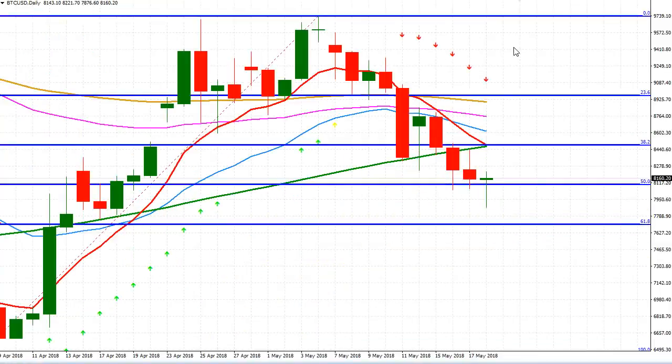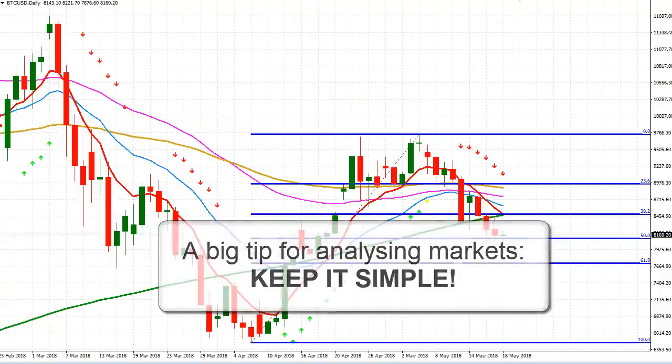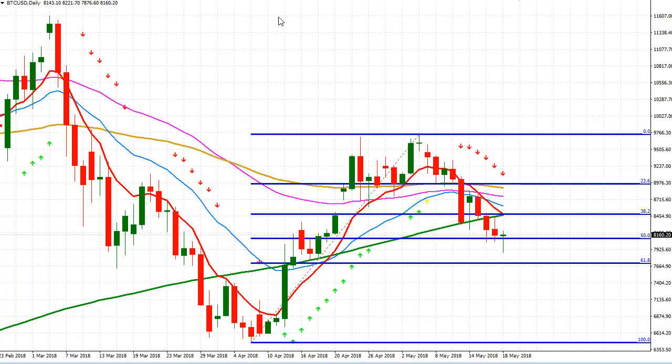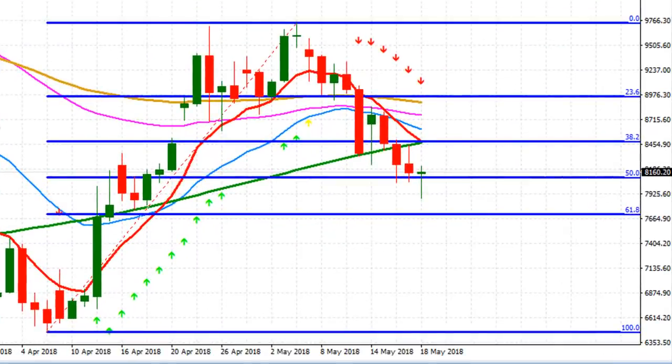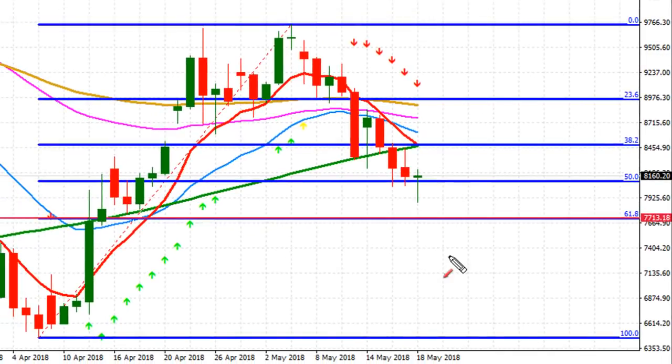One thing I've always realized when it comes to market analysis, any market, doesn't matter if it's Bitcoin or stocks or whatever, always keep it simple. The simpler you can keep your analysis, the more likely you'll be able to make decisions and make sense of what's happening on that market. So the line in the sand for me, the line in the sand for Bitcoin, is this 61.8% Fib level, the Fibonacci level. And that puts it about the 7,700 level. By the looks of things, if I just put a horizontal line at that 61.8, that puts it about 7,710, 7,700 there. Okay. Bottom line is this.